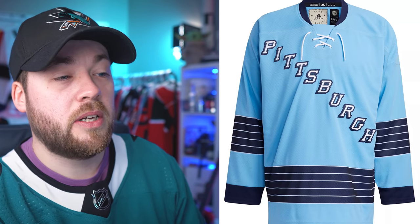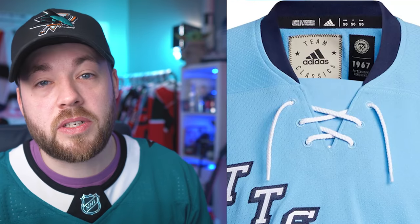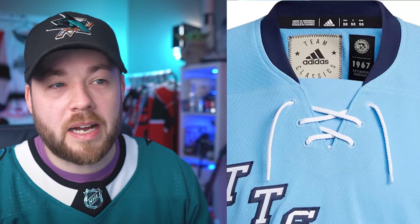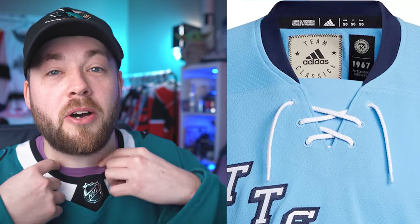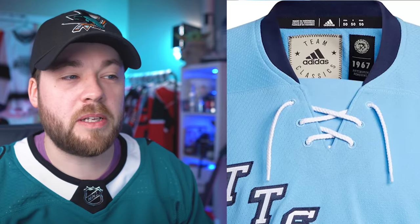So anyways, let's zoom in on the top, because you can see the Team Adidas Classics logo up there, 1967, which is the established date of the Pittsburgh Penguins. So it's a really cool jersey to have in that sense, where it's got some cool patches on the inside and stuff. Going with the classic laces, or laces in general, is classic, so that makes sense. A lot of the modern jerseys like this have no laces, so it totally makes sense here.